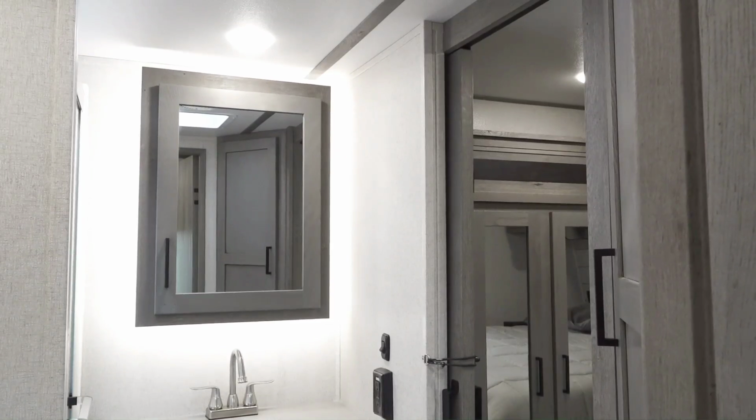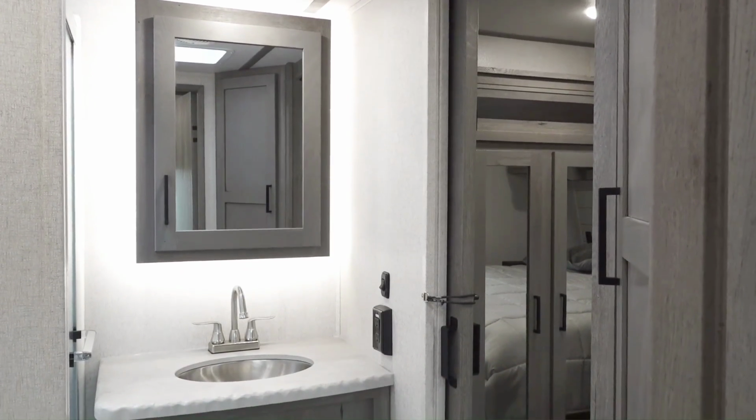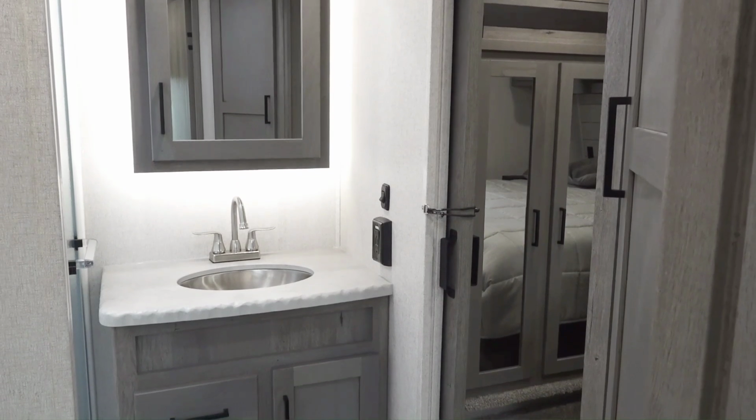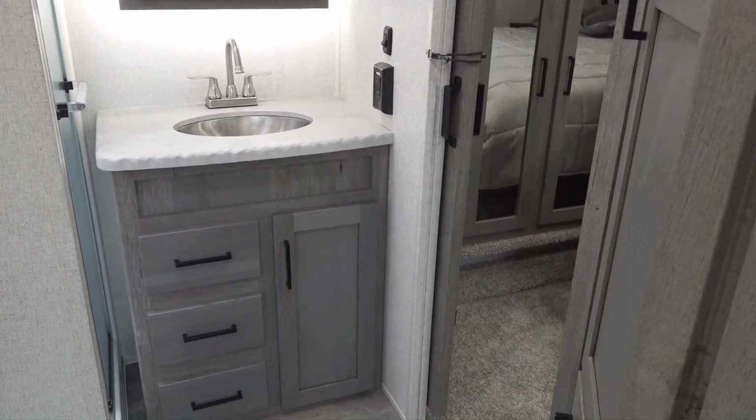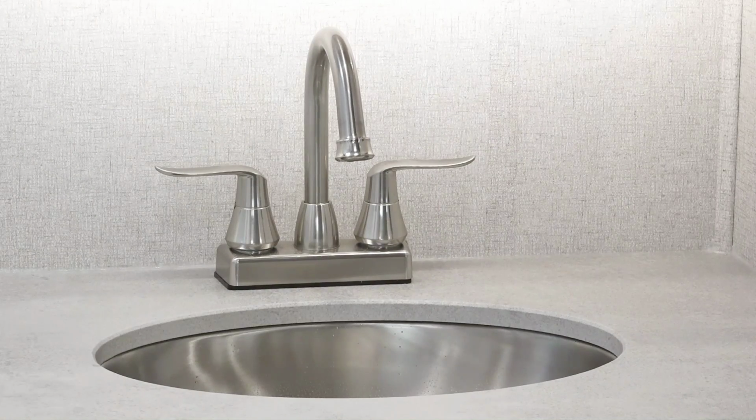Now the bathroom area as well as the main bedroom are very traditional to toy haulers. There's nothing extraordinarily special about the bathroom. There's plenty of room in it, and you get 2 entrances. You get the main entrance from the hallway, and then you have a master bedroom entrance.